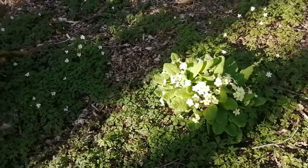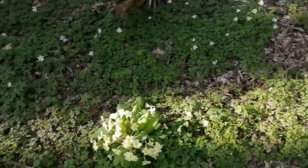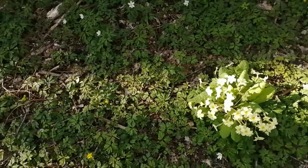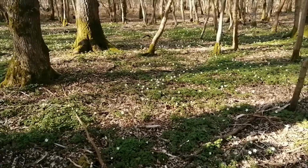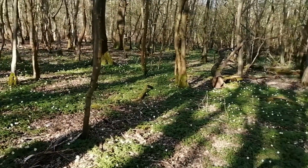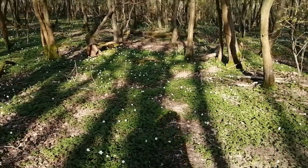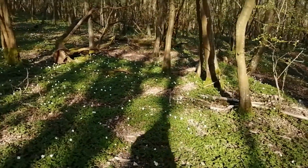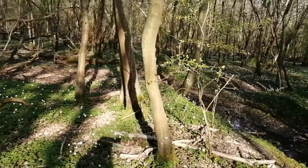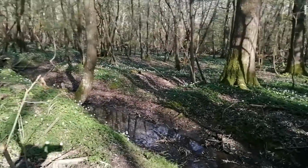So these are older because you can see they have grown. When they are new, there's only one little flower, but these are several years worth of flowers. But all you can see is just a carpet of stars, white stars in a background of green. And no bluebells in this part of the wood at all. So obviously they don't like this soil. But the wood anemones have taken over completely.